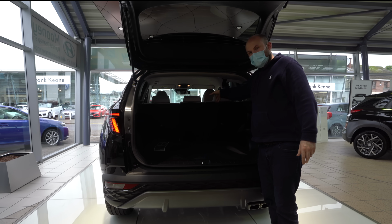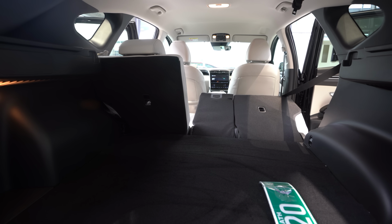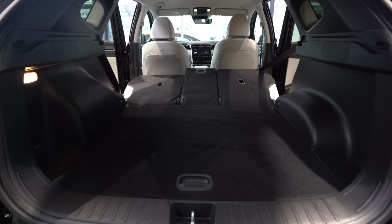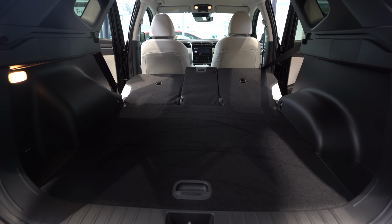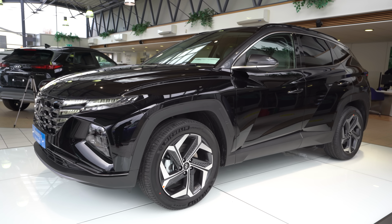And the seats obviously do go down in a 70-30 configuration. I'll show you how you can let them down from inside the car, because you can't do it at the back. But the boot feels like it's similar size to previous, and certainly standard in this segment of car. So that's all good.